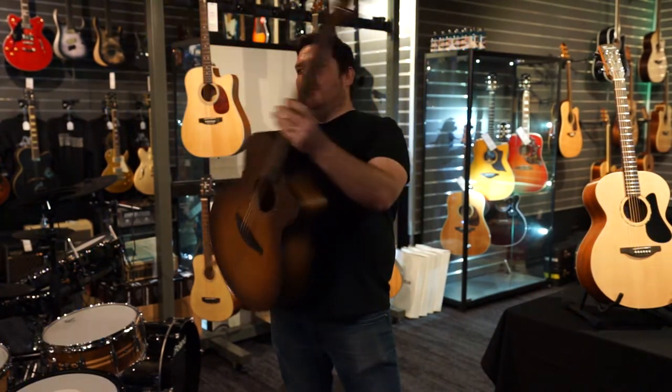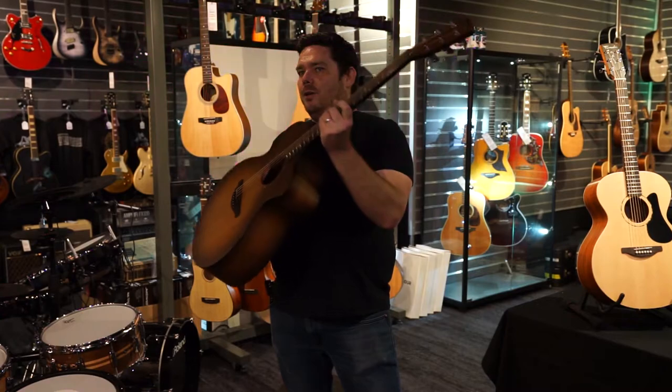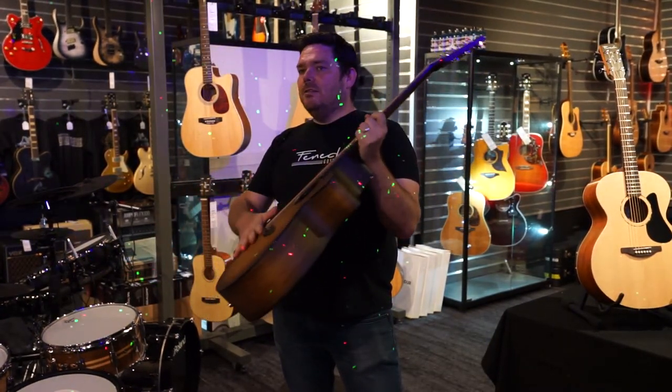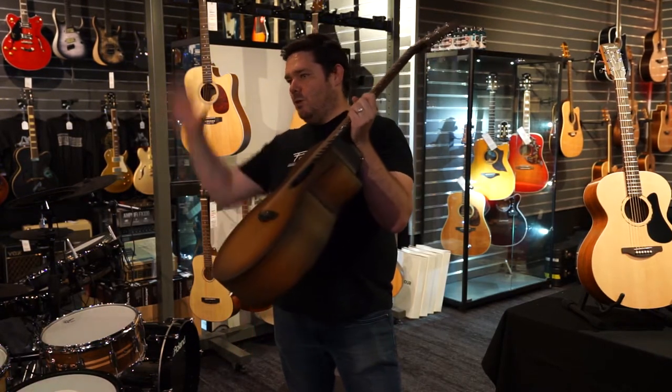It's a little bit north of the Cole Clark price point, but I think you get that in the build quality and the timber selection. His double A grade timbers in any other brand would be their top of the line.